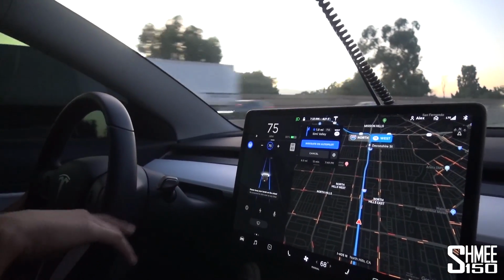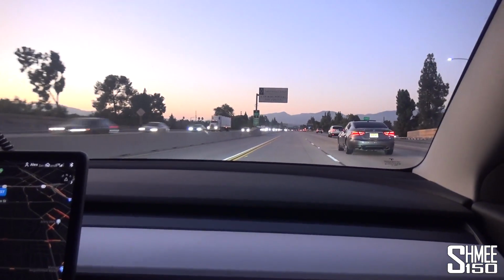If you don't take over, what it will do is click on the hazards, slow down, and it'll actually... kind of dangerous and kind of pointless. Oh no, it wants to go right because we have to take another freeway. And then what it will do is literally stop the car in the middle of the freeway with the hazards on. Really? Yeah. And it won't let you use Autopilot again for the rest of your trip. Okay. As a punishment. Yeah, punishment for not doing it.